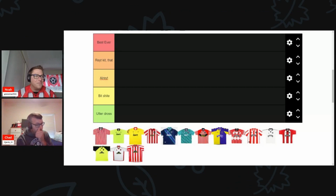I said it's all right. It's as plain as plain can be. It gets to the point. The red and white stripes, the United logo, which I'm kind of fond of, with the spelling of the club's name in the blades. But it's almost plain Jane for me. It's kind of right there in the middle. It's not horrible, and it's not an absolute great kit.